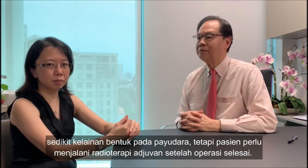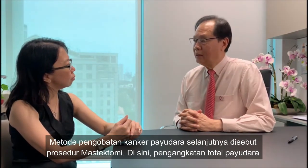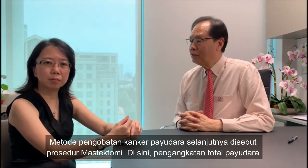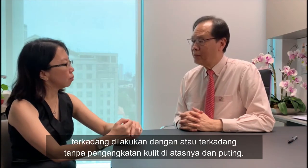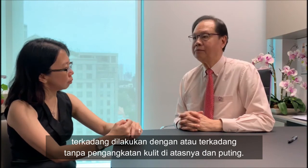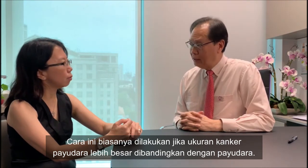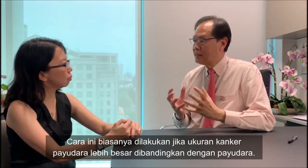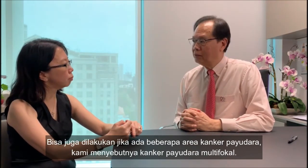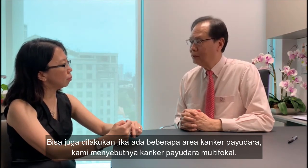the surgery is done. The next method of treatment of breast cancer is called the mastectomy procedure. Here, the total removal of the breast is carried out, sometimes with or sometimes without removal of the overlying skin and the nipple. This method is usually carried out if the breast cancer size is large in comparison to the breast. It can also be carried out if there are multiple areas of breast cancer. We call it multifocal breast cancer.